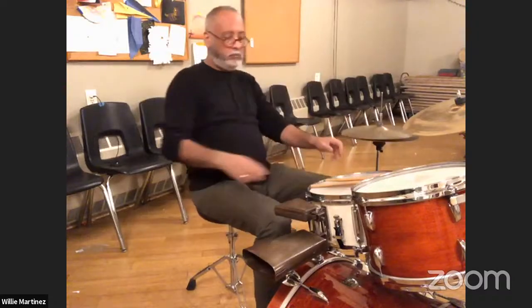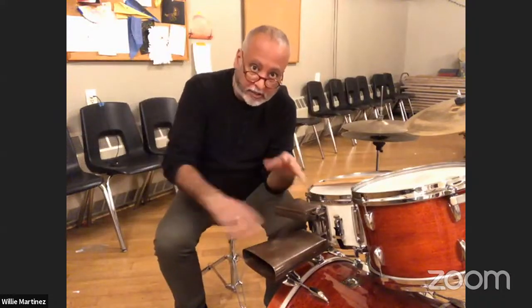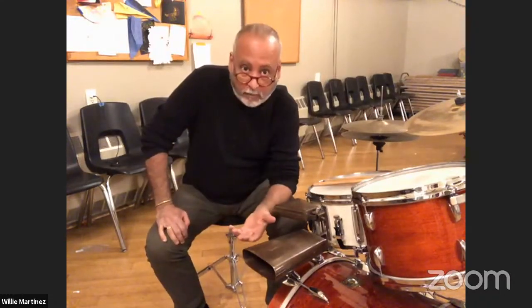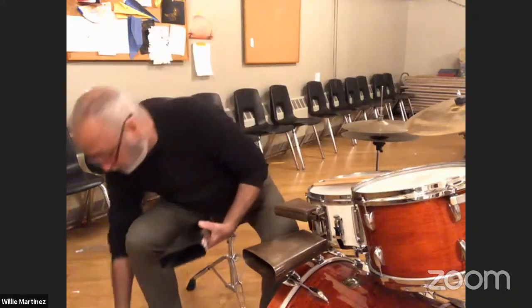So when I started the masterclass, I was playing a different bell. These two bells are mounted on the drum set the same way that I would have mounted them on my timbales. When I started the masterclass, I was playing this handbell.